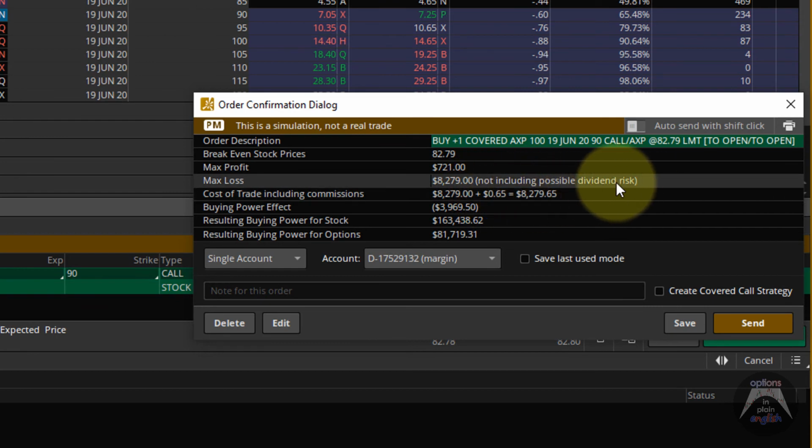So two things: you can be exercised early because of dividends when you have a stock, and also when you are exercised, you're going to lose your stock and you're not going to get the dividend. So that is called dividend risk. The cost of the trade.